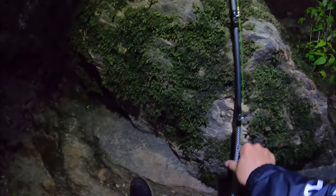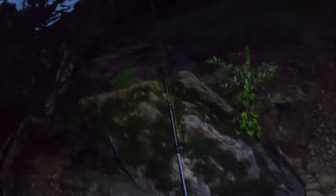It's pretty deep, definitely deep right here, you can tell. My weight just kept going and going and going, that line kept dropping. We'll grab our bell. I think I can actually walk this over to this rock right here and basically prop the rod up. This will actually work perfectly. There's some nice moss on this thing. Perfect, we can basically just leave it like this. That should be nice. And we'll leave this one.